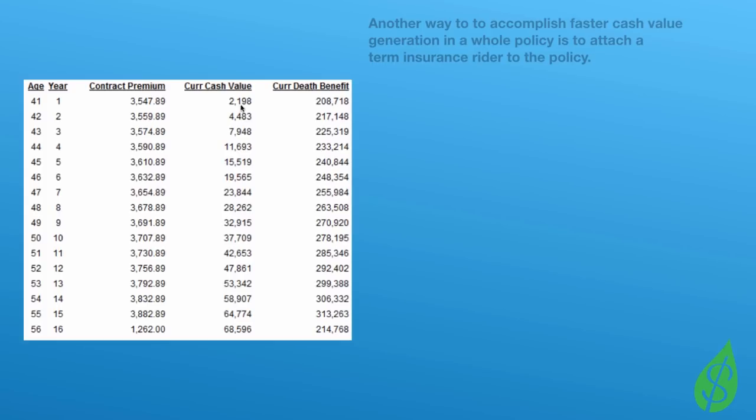However, it's still not as effective as the policy that's maximized the Paid-Up Additions rider, because part of the money that was used to buy that term insurance cannot be used to buy paid-up insurance. And so when we get down here to year 15, we don't have as much cash value as we did in the whole life policy that had the maximized Paid-Up Additions rider on it. In fact, there's less than 15% more cash value in this than what you've paid in premium by year 15, whereas the policy that had the maximum Paid-Up Additions rider had nearly 19% more cash value than what you paid in premium. Big difference.